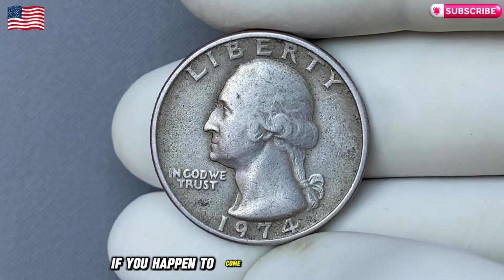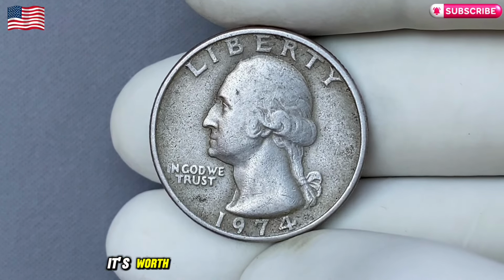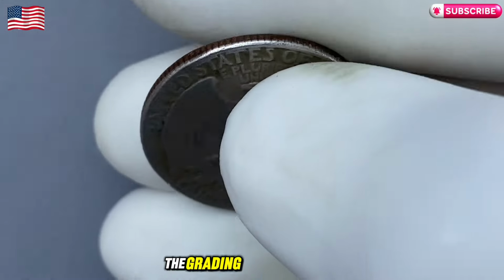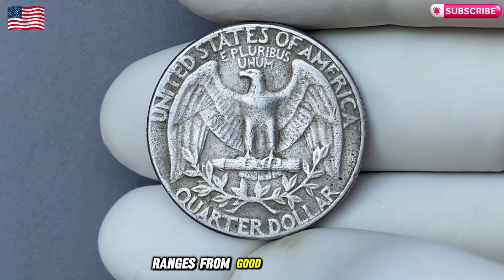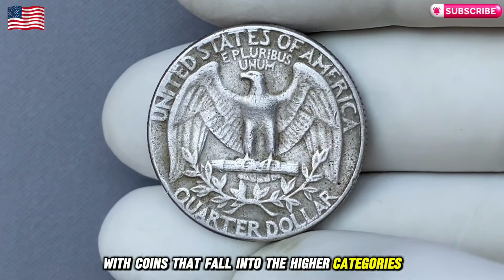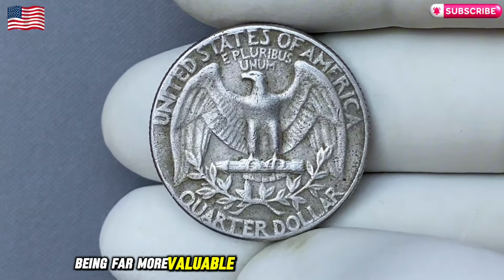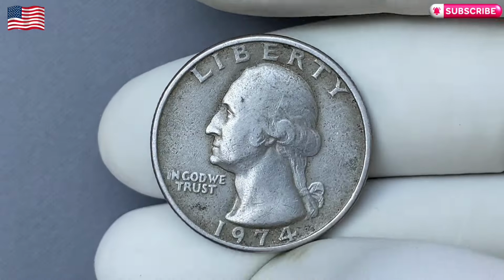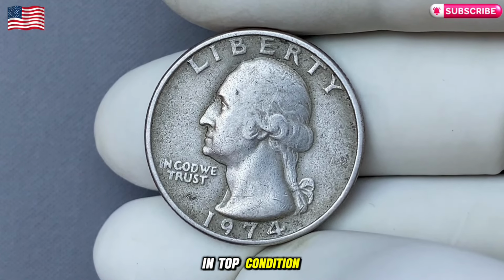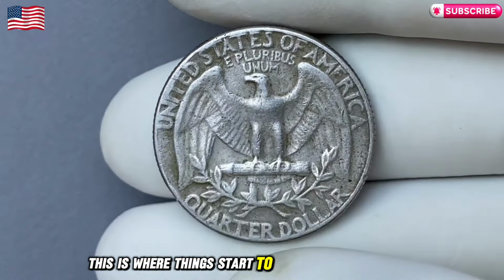If you happen to come across a 1974 quarter in near-perfect condition, it's worth having it graded by a professional numismatist. The grading scale for coins ranges from good to mint state, with coins that fall into the higher categories, like mint state 65 or higher, being far more valuable than those in lower categories. An uncirculated 1974 quarter in top condition can fetch a good amount of money on the market, and this is where things start to get really interesting.